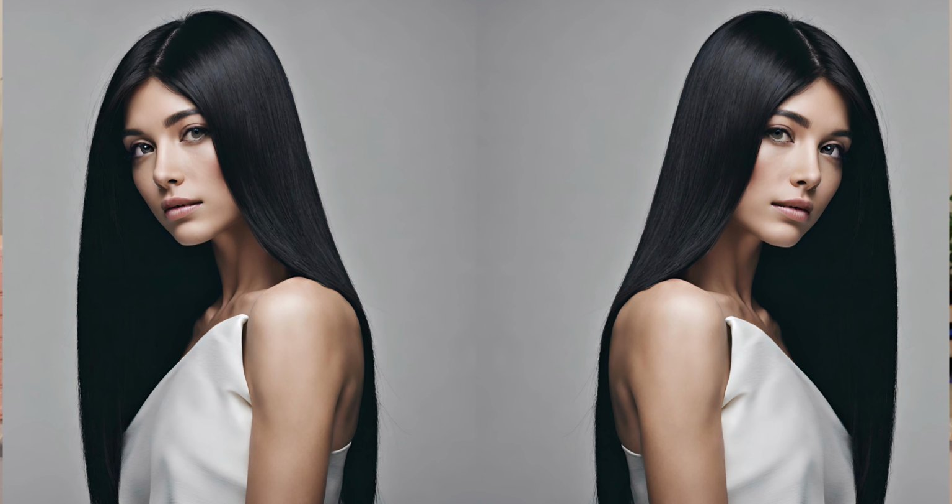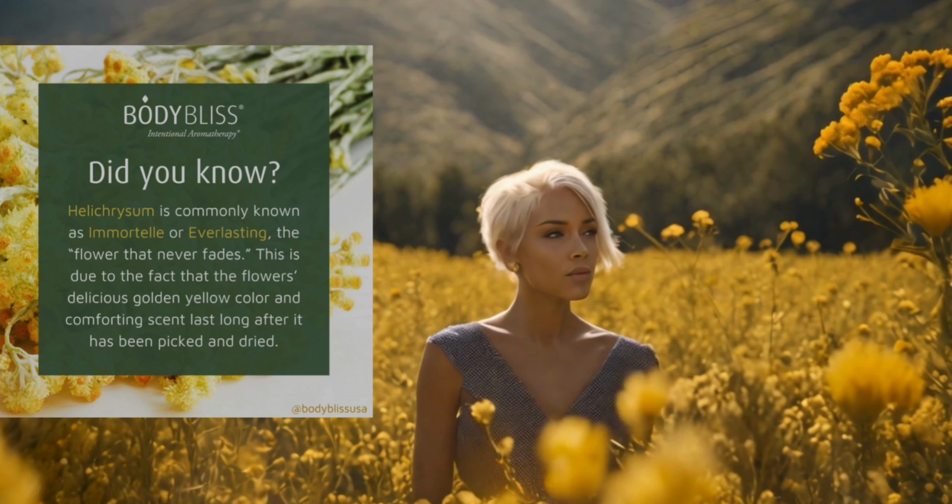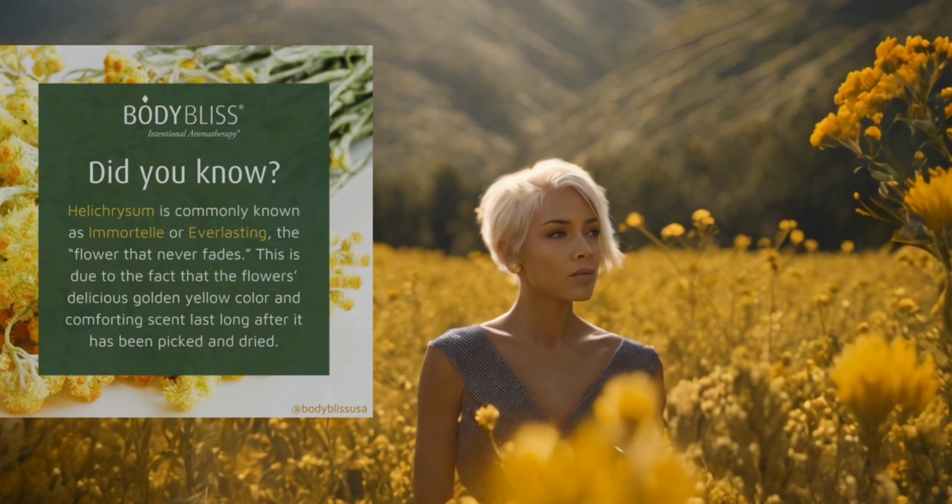This product is weightless and nutrient rich, and it helps your hair to regain elasticity, and it infuses your hair with an incredible, healthy, and young looking shine. It intensely conditions your hair, and this product is also paraben free, so that's another great thing that I love about this product. This treatment oil is infused with Immortelle, with ingredients to counteract the oxidation and aging process.